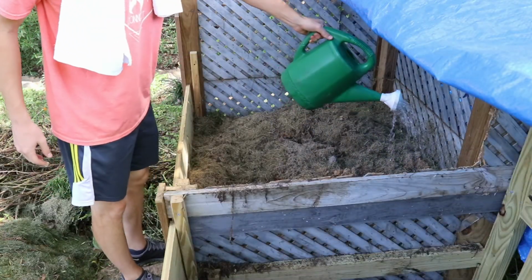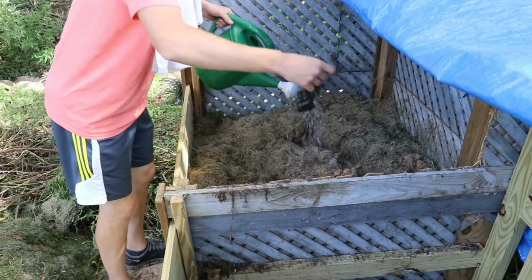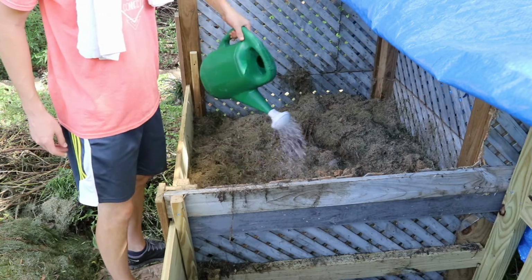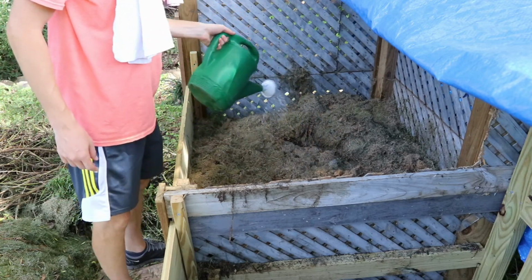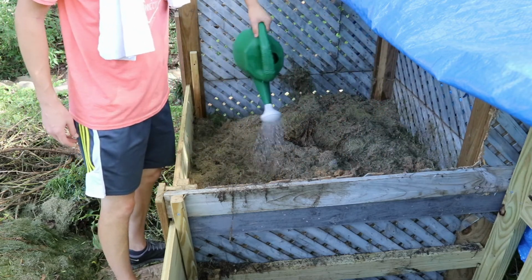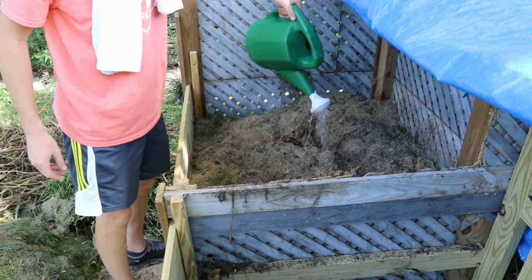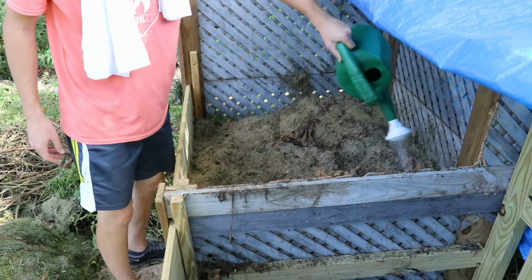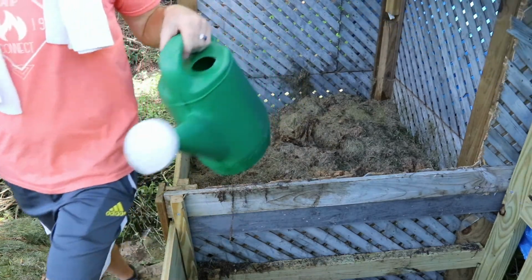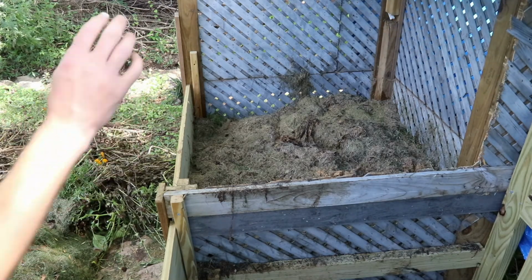Nice layer of brown material. I'm going to water it a little bit. I'm going to water it because this is nice and dry. And water and oxygen are two things that a compost pile needs. But the water is also going to make these grass clippings matted up, but I don't know what else to do. Okay, so now I'm going to put some green material in here.